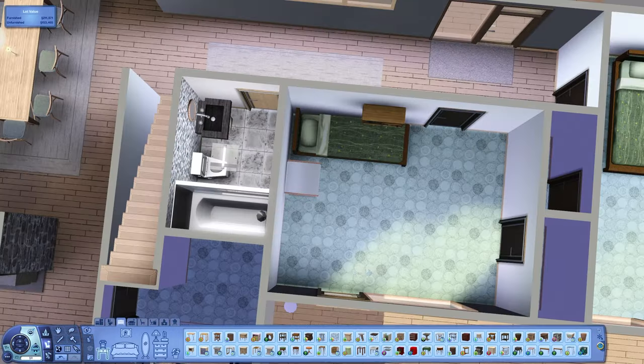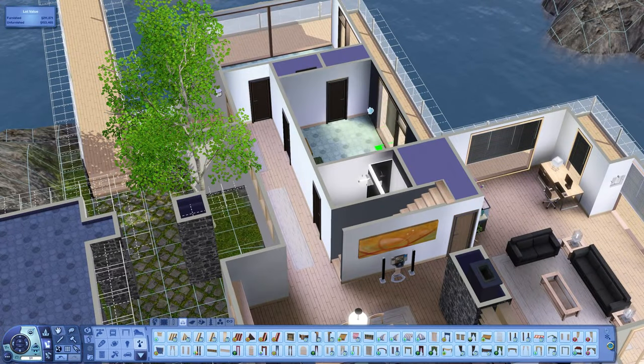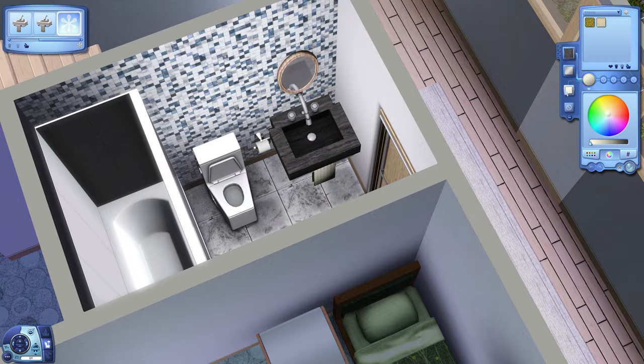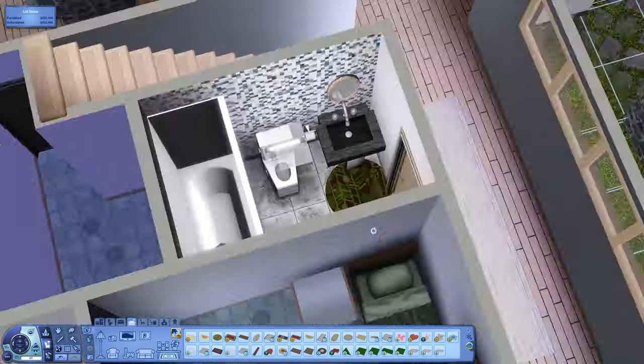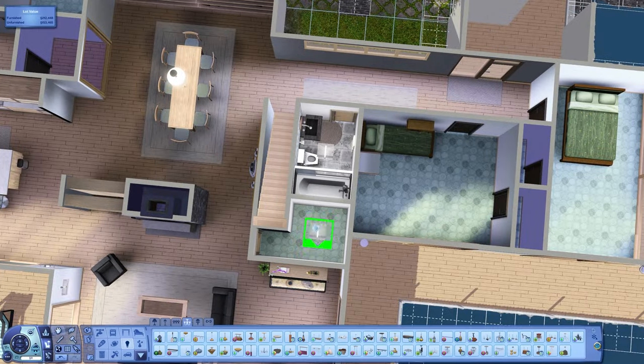This is the kids' room. I don't think I actually fully furnished it yet. So just doing a little stuff in there, nothing too much, though. Anyway, adding a few more items in here. So that's pretty much it. There you go. It's the bathroom.